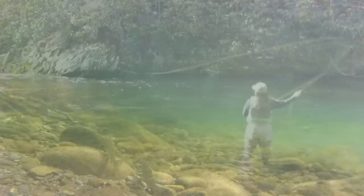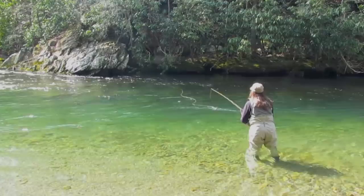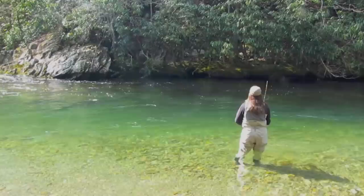Spring is a time of excellent insect hatches and dry fly fishing in the Great Smoky Mountains. One of the least recognized yet important insects is the blue quill mayfly. Blue quills are very small, about a size 18, and in spite of their name, they're brown, not blue.